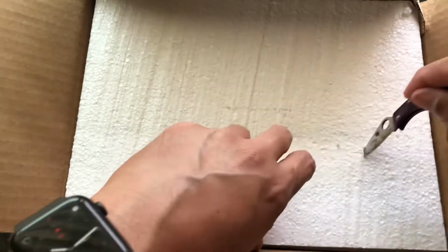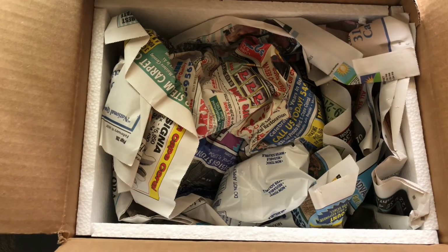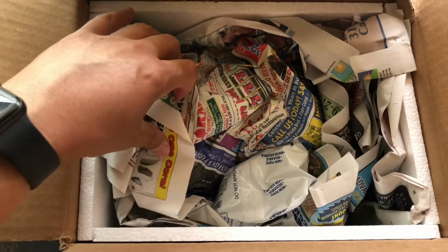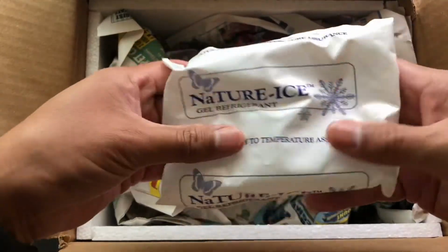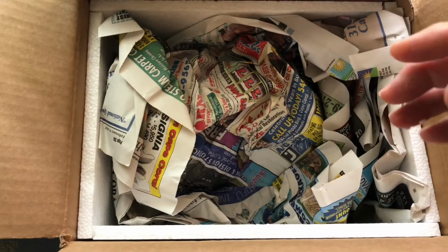Every boxed snake will have insulation on all sides. Different breeders use different materials in here. Paper is probably the most common one used. This one actually came with an ice pack because it's been really hot all over the United States. So that's good, and it's still cold.